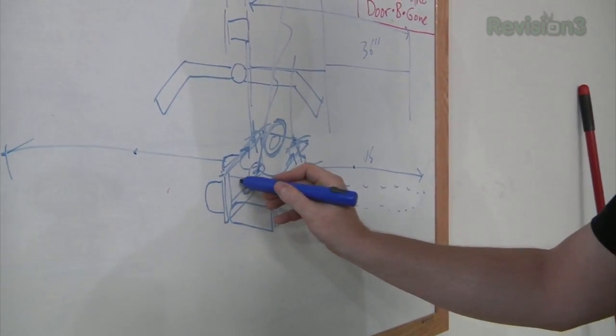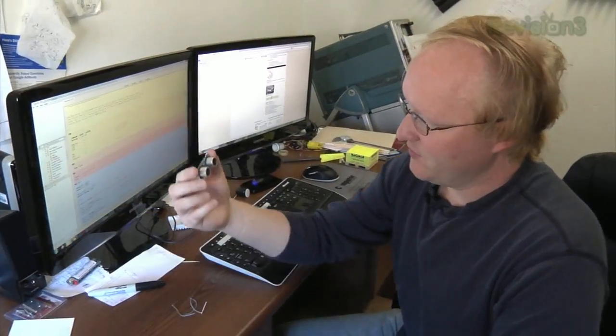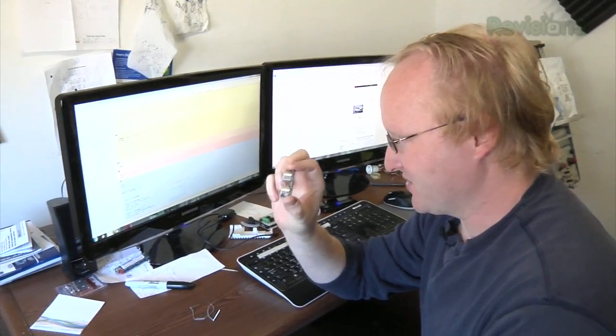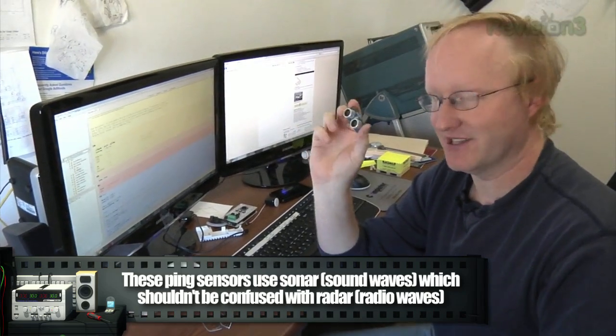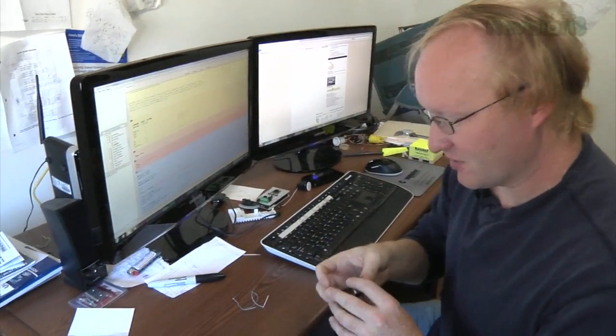And then there could be a power switch here, or maybe it could be run off a generator. Well, I knew that they had these Parallax ping sensors at Radio Shack, so I went and grabbed a couple. So this is kind of like sonar. It sends an inaudible audio source out and then bounces back, and it times how long it takes to hear itself, basically. So I think with a pair of these, we can probably make our sensor work pretty good.